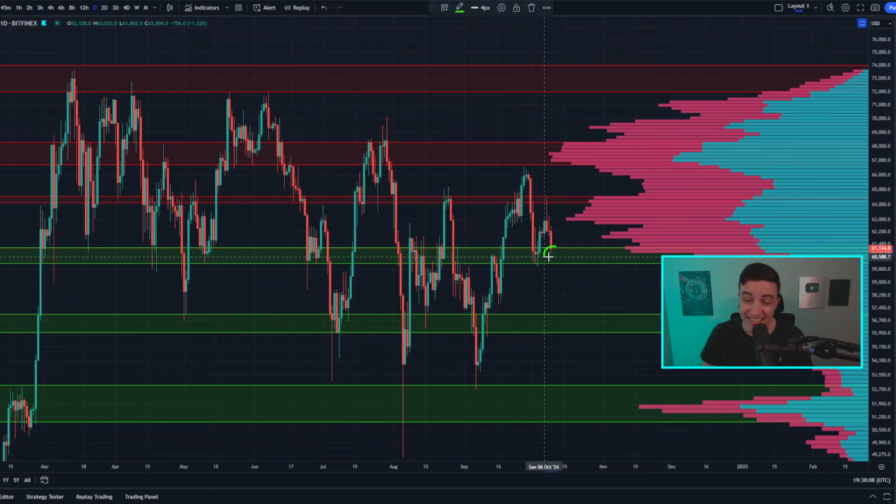So the price is still holding on to this area of support. We still have this area of support between the current price at the time of recording this video and that potential liquidation level just underneath $60,000. So keep in mind, we still have support in this region, basically providing the possibility that the price could still bounce here in the short term.